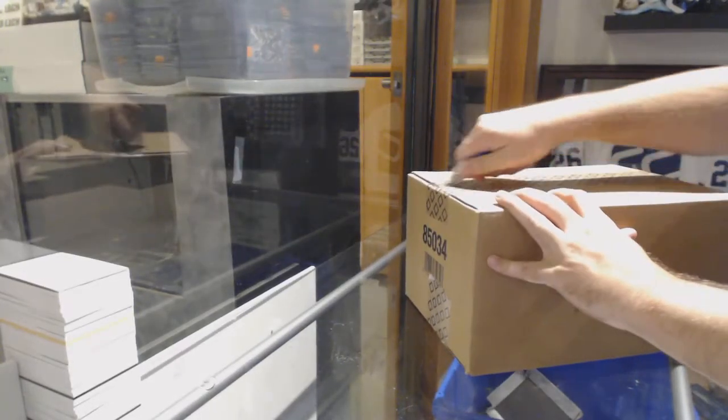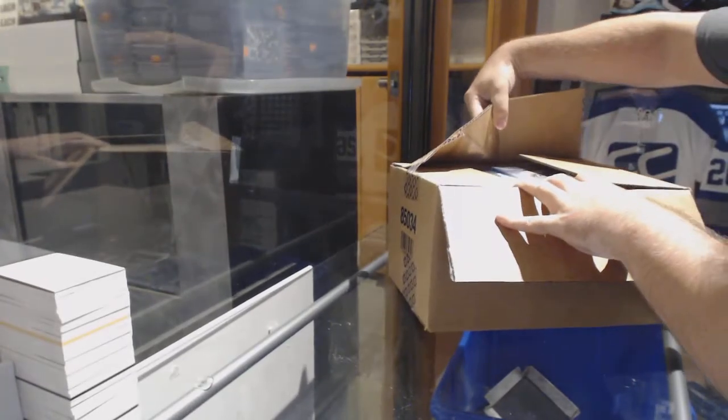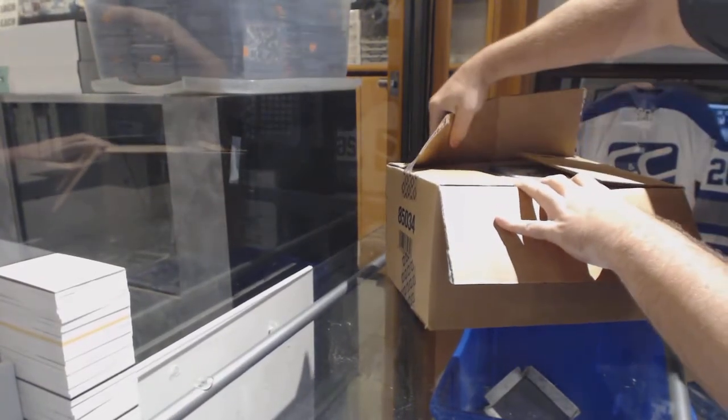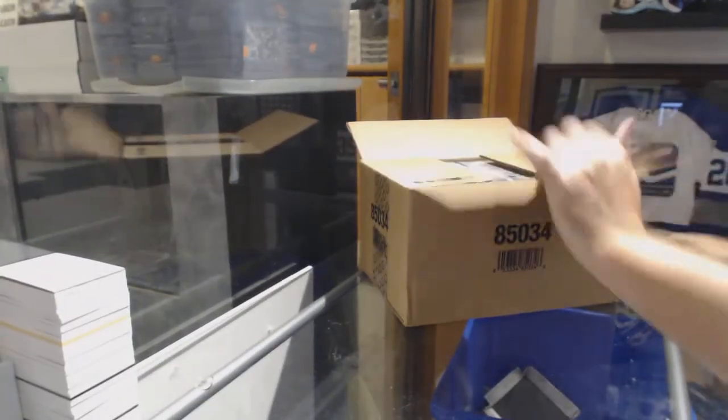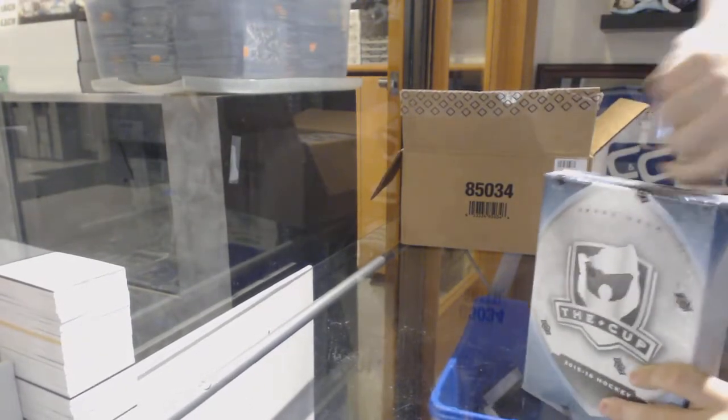Here we go. CMC break number 8648. We have the second. That one does not want to open up. That's good news. It did not want to be open. Cupcakes.